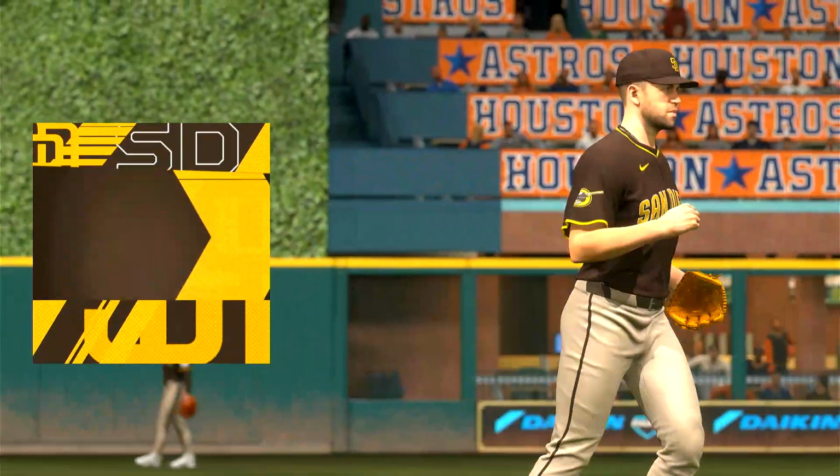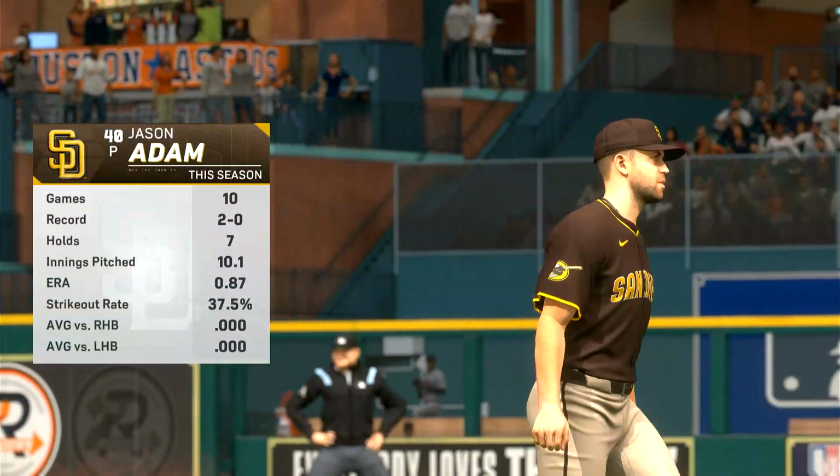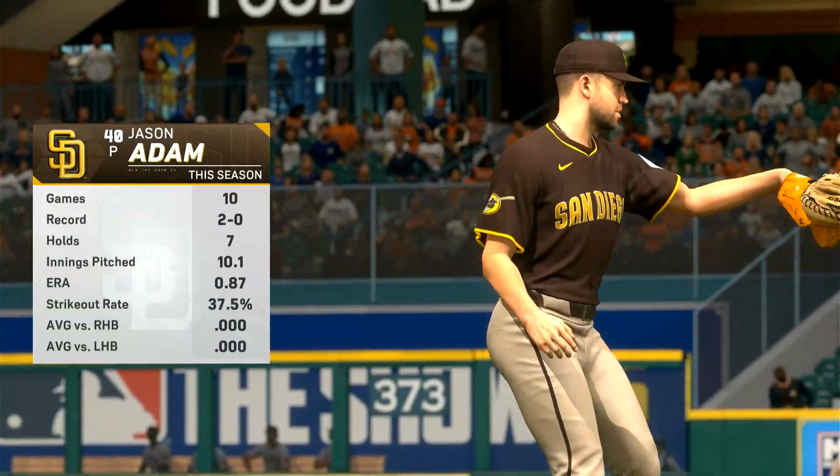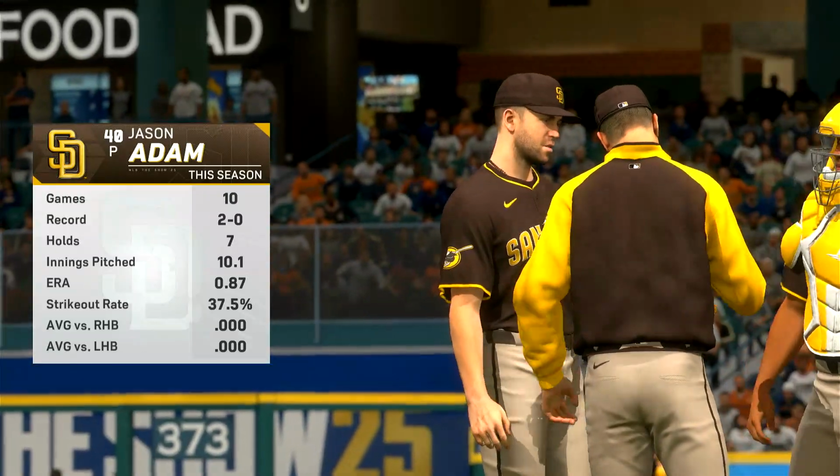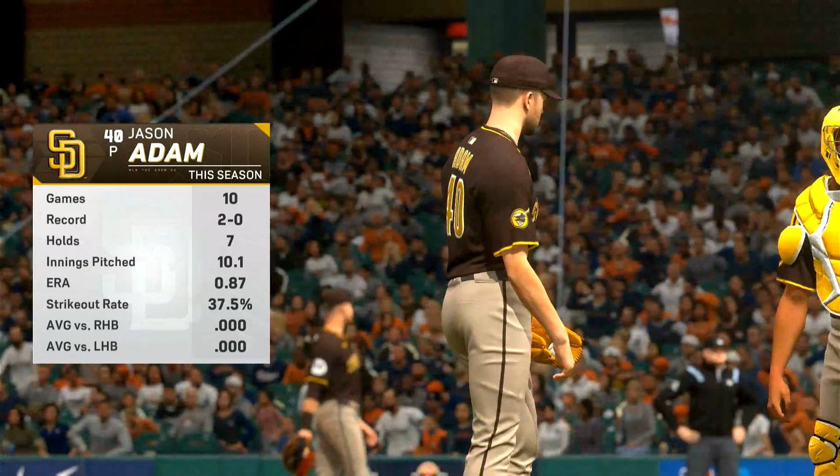Now pitching for San Diego, out of the bullpen for the Padres, number 40, Jason Adam. And we all know about his slider. It's just filthy, man. And one of the better ones in the game, I'd say. Spin rate's very high, and it just breaks a ton.